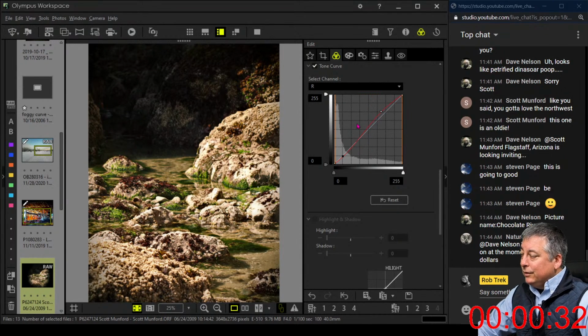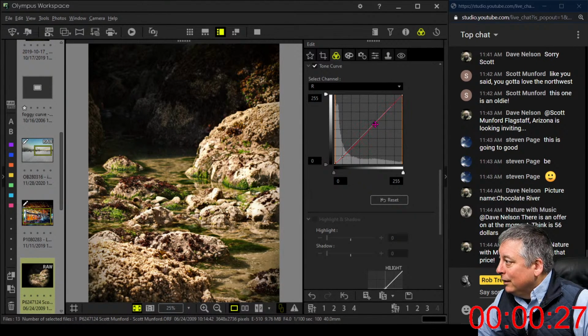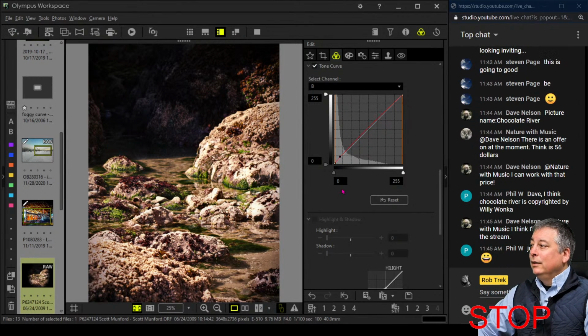Just adjust the reds a little bit. I want this green to be greener and this red to be redder. Struggling a little bit. I can't do the greens and the reds at the same time here. All right. Oh, I'm out of time. Okay. All right.